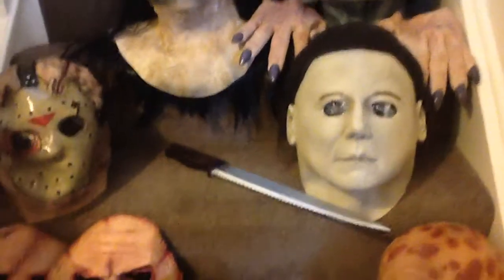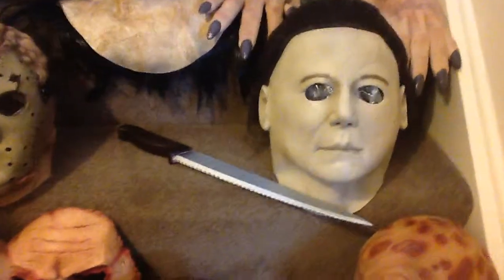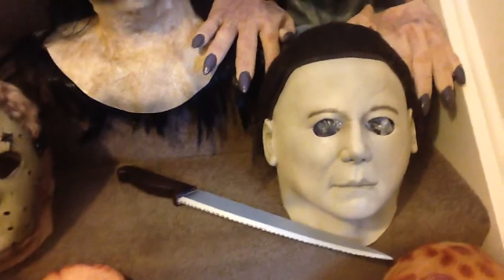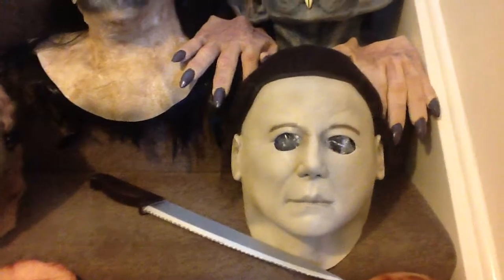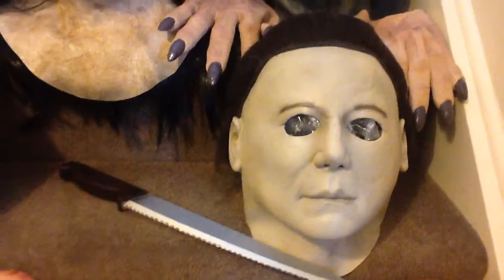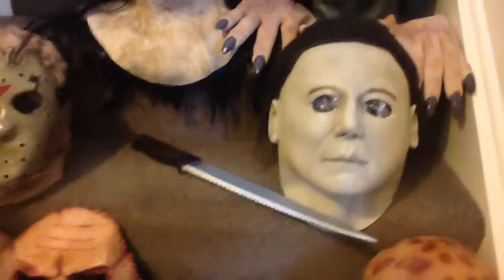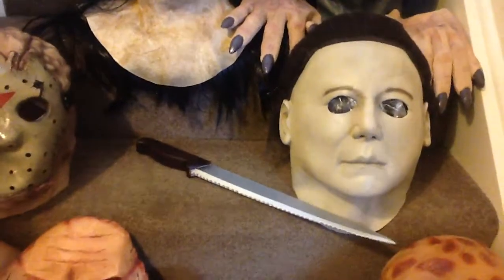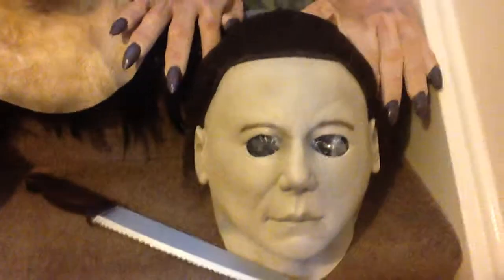And then this one here is another 80s classic from the Halloween series, Michael Myers, complete with one of his knives, I believe from the first film, that style of knife that he used. And then the mask is a replica design from Halloween H20, and there are many designs throughout each film, but they're all very similar, and this is the one that I chose, and I'm more than happy with that particular design. Really great, complete with hair, so it's just absolutely fab.